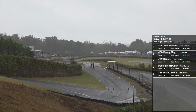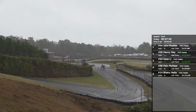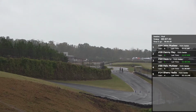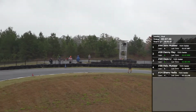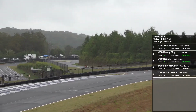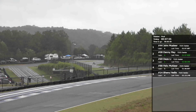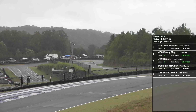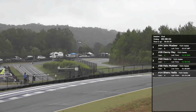Well, you know, we're just halfway through this race. It's been a pretty eventful race so far, and we're just more than halfway through. So we've got a lot of action still to go. John McAleer is still your leader, but McAleer has lost the spot once before, had a little issue, and then had to regain the top spot. But now he's starting to pull away on Danny May. May started back in 4th position and has worked his way up to 2nd right now. So let's see what Danny May's got.